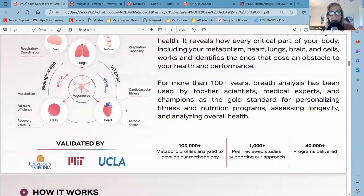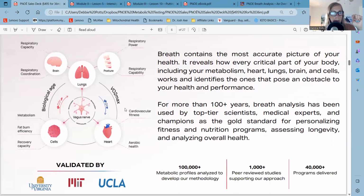So if you're looking at the YouTube channel, Low Carb Athlete, Debbie Potts, you can see how we can measure your oxygen consumption, heart, cells, the brain, lungs, and posture. The posture we'll get from the respiratory power marker. There's a respiratory capability marker, your cardiovascular fitness, and your aerobic health that are related to your heart health. Your cells will look at your metabolism, fat burn efficiency, and recovery capacity.